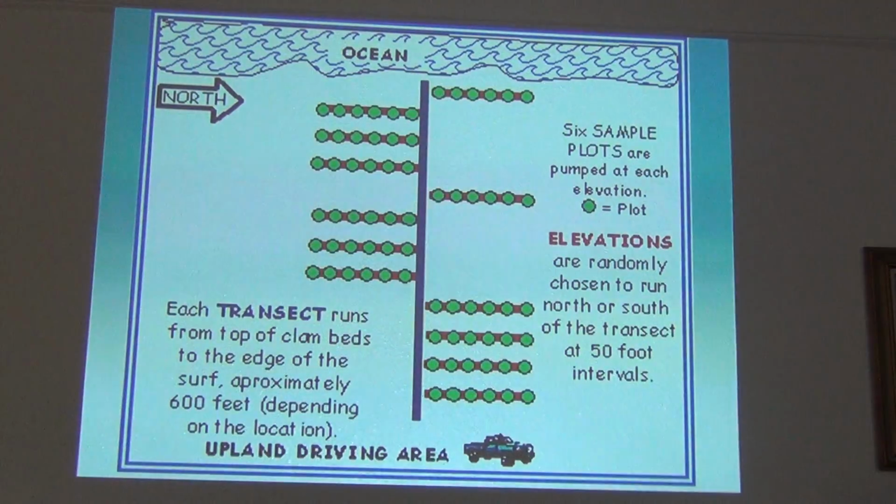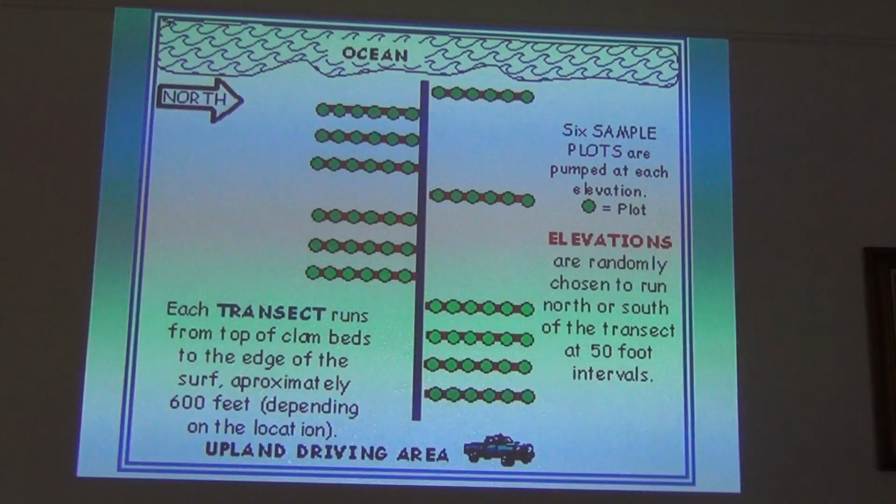And we do that along a transect. And these transects are randomly located. They're about a mile apart. Again, on each beach, it takes 1 day to do that transect. Along that transect, from the top of the clam beds, as far out as we can go, and ideally that would be 600 feet, every 50 feet we do 6 of those aluminum rings. And we go north or south, depending on, we have a computer-generated sampling plan that tells us on each transect which way we're going to go, and it always varies it. A lot of randomness included in this. And so again, when we leave the beach, we have our data in our hands.